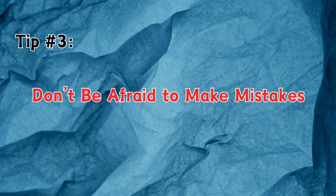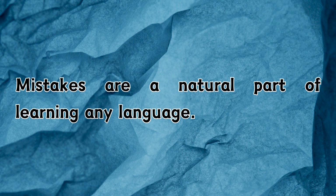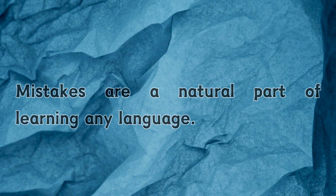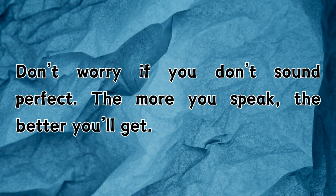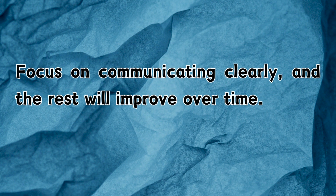Tip number 3. Don't be afraid to make mistakes. Mistakes are a natural part of learning any language. Don't worry if you don't sound perfect. The more you speak, the better you'll get. Focus on communicating clearly, and the rest will improve over time.